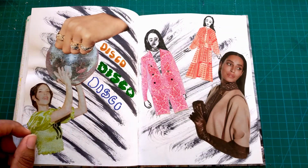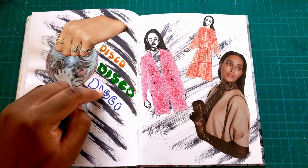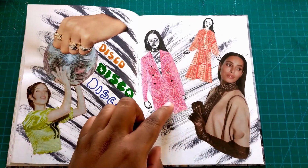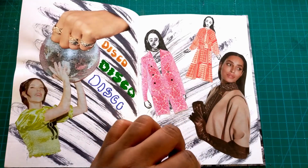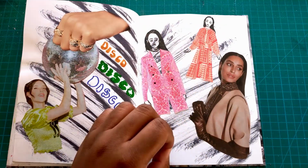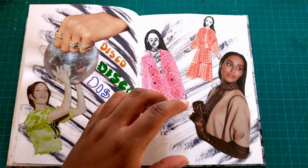It's another collage page with some hand lettering. I really like this type. I'm going to use this more in fashion-y doodles. I tried to draw this woman here and here, but I don't think I captured her essence.